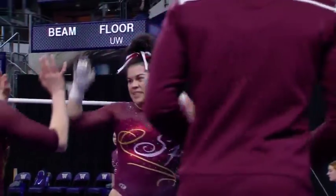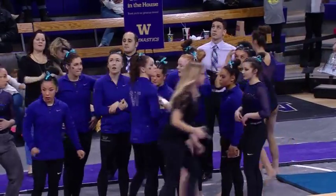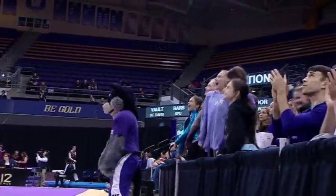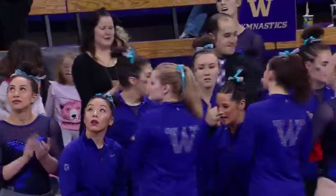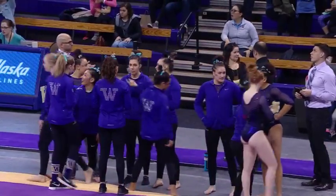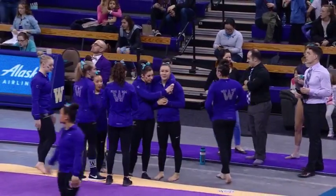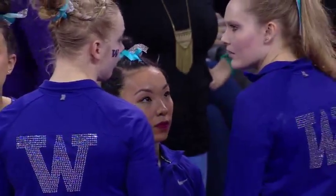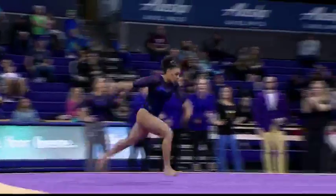This is Brittany Atchison. And Haley Burleson, 9.925. Huge score, huge floor rotation for the Huskies. They'll get to, I believe, a 197.4, which will be the 5th highest score in school history. Trending well in March as they return home on Thursday for the final home meet of the season against Boise State, BYU, Washington.